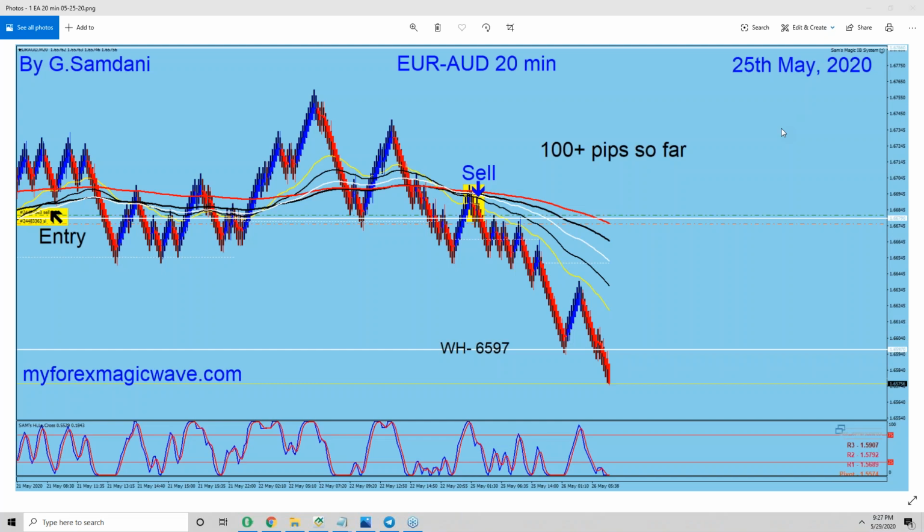So let's get started. A fairly good week. Volatility is coming back a little bit. The week started around the 25th, I guess, right? So this is the first trade. Euro Aussie on May 25th. The game started here. Nice short setup by the book. Well, I forgot to mark here.